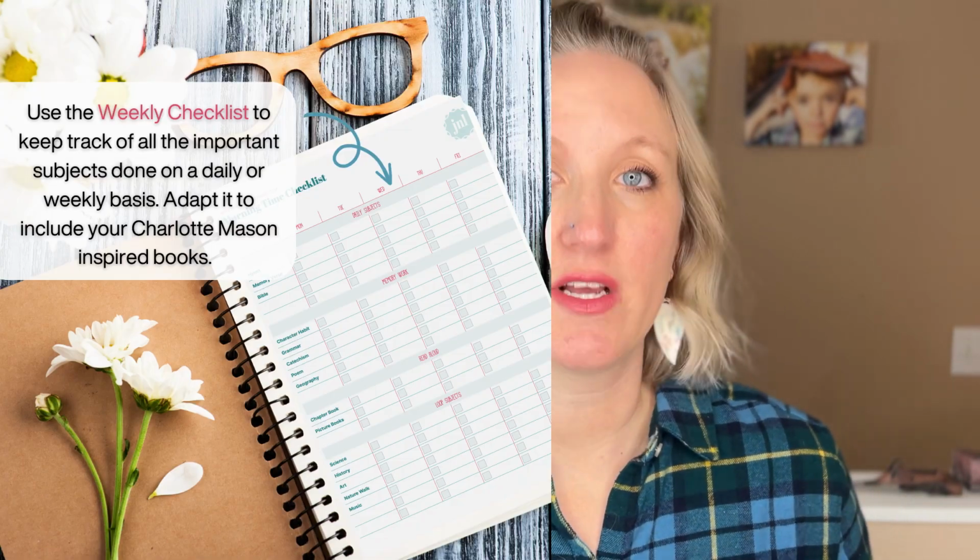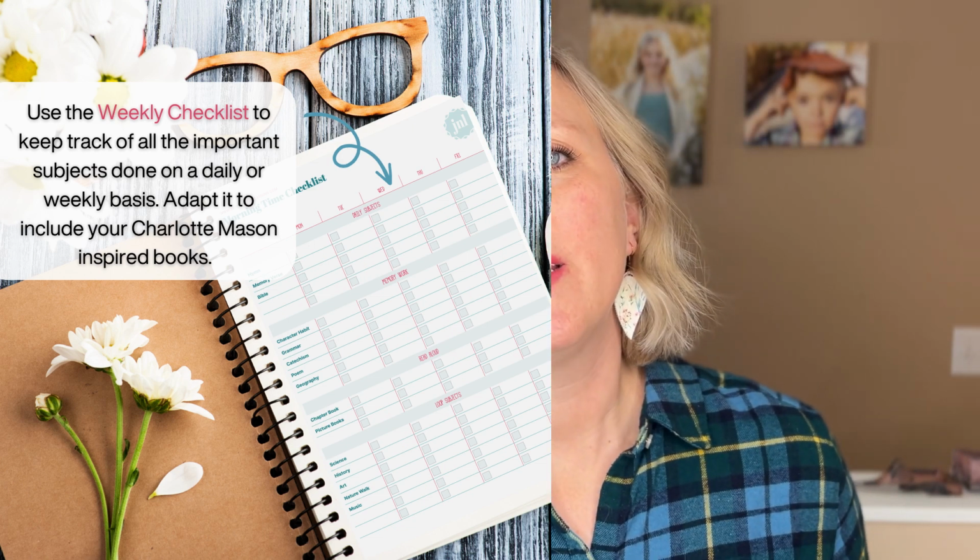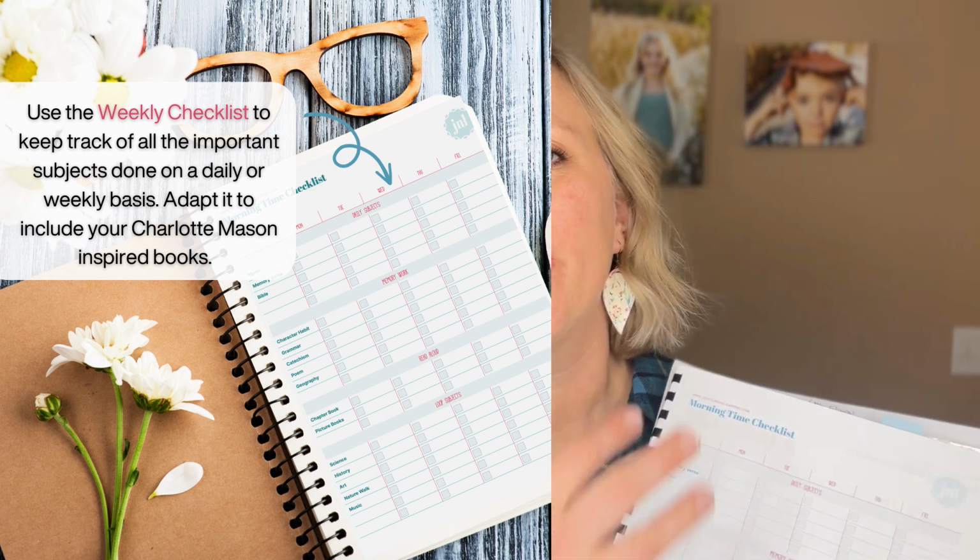One of the things I like to do as a Charlotte Mason homeschool mom is we use living books. And we use them together and we use them all individually for each of my kids. So I have spaces in here to organize their individual reading lists, but I also have my morning time checklist. So in here, I created it where it's more of a reverse planning thing. Anyway, I can go all into this in another video, but I just wanted to show you how I stopped using it.